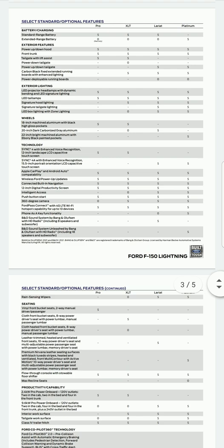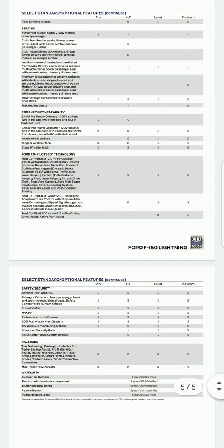The tailgate lift assist will be standard on the Pro and the XLT. Now the power down tailgate will be optional on the XLT. When you move up to the Lariat and the Platinum, the power up and down tailgate will be standard on the Lariat and the Platinum. So if you want the power up and down tailgate, you have to at least go Lariat, because Platinum and Lariat are the only two that will have it.